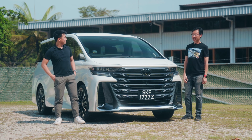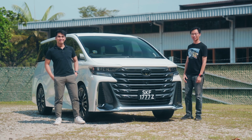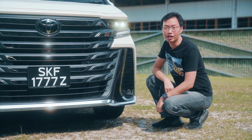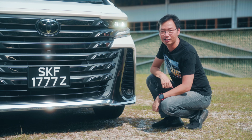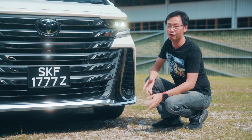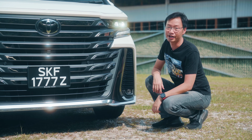Well, before we dive inside, let's take a look around the outside of this big, gigantic car and see what's so special about it. Now, MPVs are shaped like boxes for a reason. It's a way of maximizing all the interior space and still having the car fit within a parking garage. But even with boxes, there are ways to creatively style it.